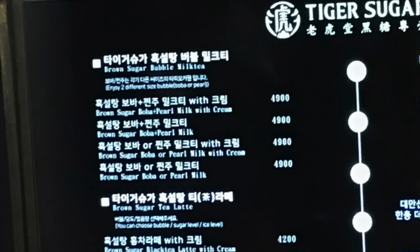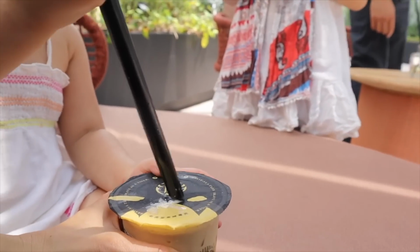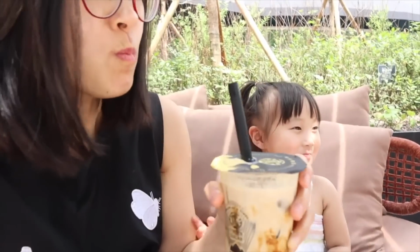My favorite thing to get is the black sugar boba plus pearl milk with cream, and that contains 2 different sizes of tapioca, and instead of using a regular milk, they will use a thick heavy whipping cream, which makes this drink taste ultra creamy and ultra delicious.